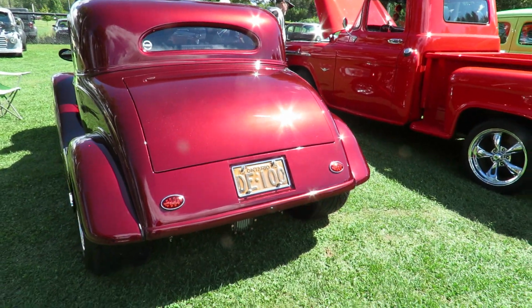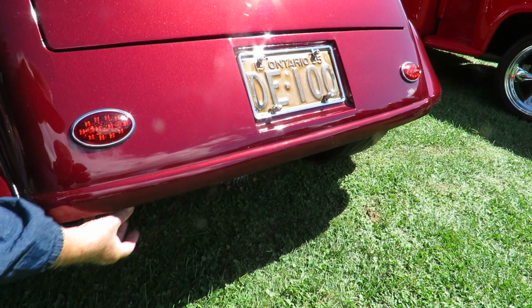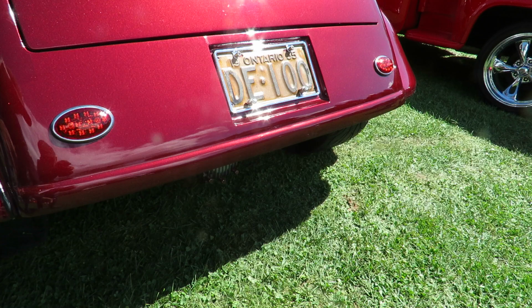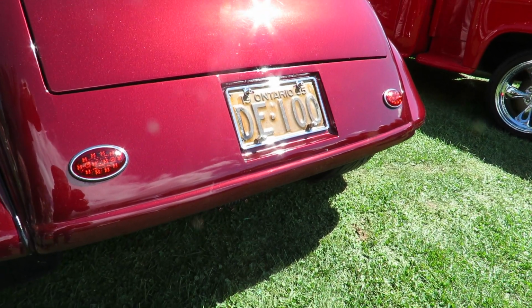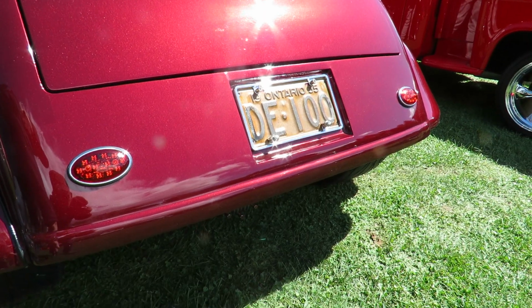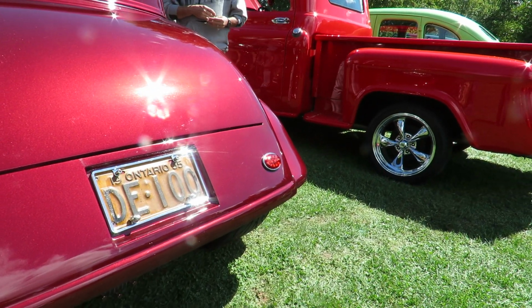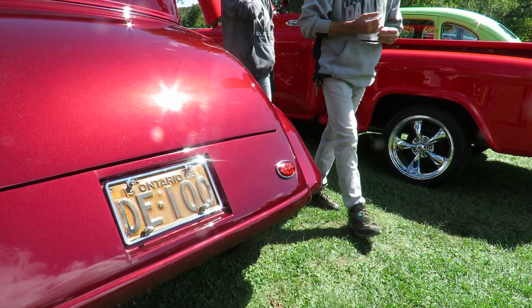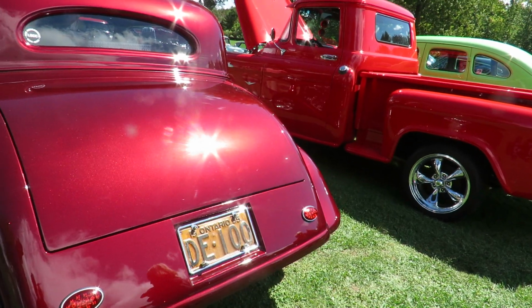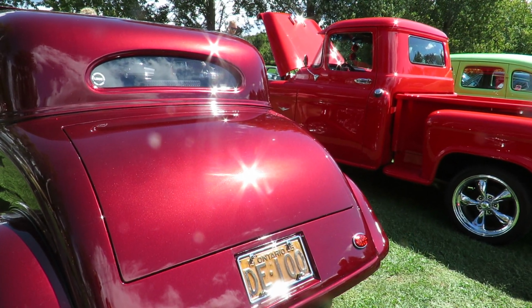The body panels used to come down to here, like that, and the gas tank was up in here, and the fenders came down like this as well. That's all been shortened up and redone. Like in this piece right here, there's 7 pieces of material that was off of here, and this back piece didn't exist, as I had to fabricate all that as well. And I did that because I put that rear end in, and I didn't want to close it up. I wanted to show my rear end off.